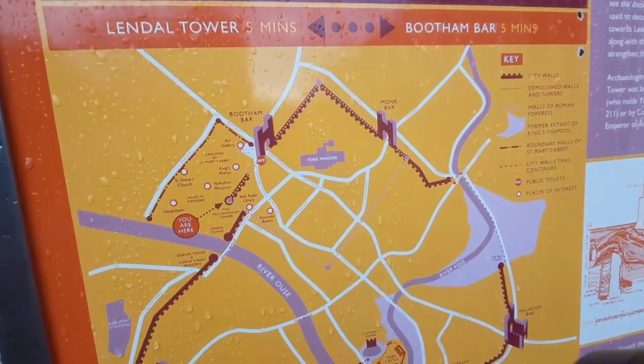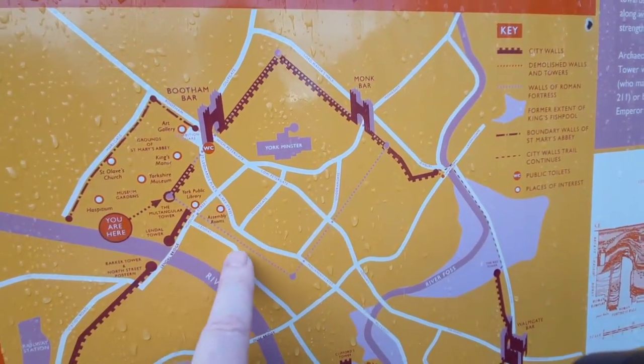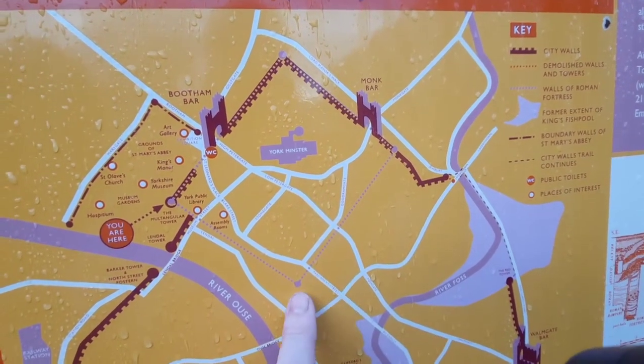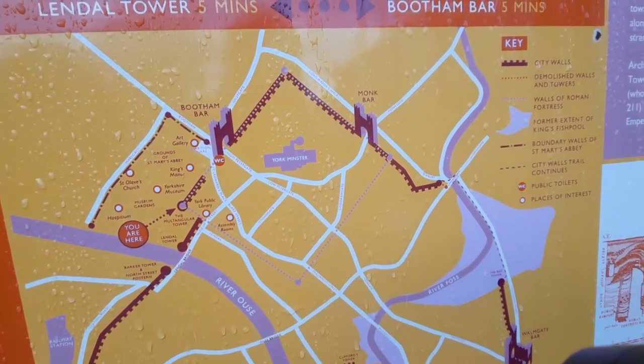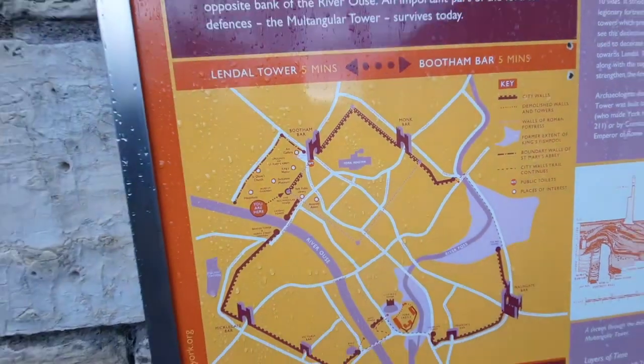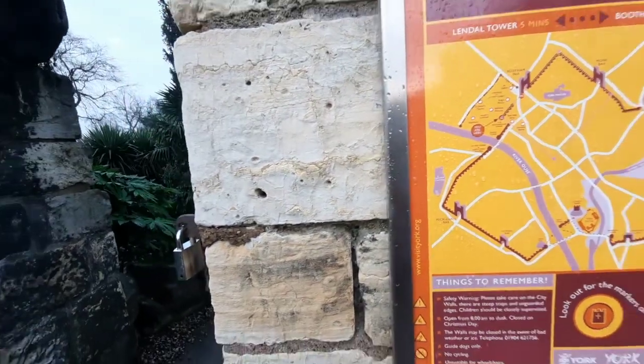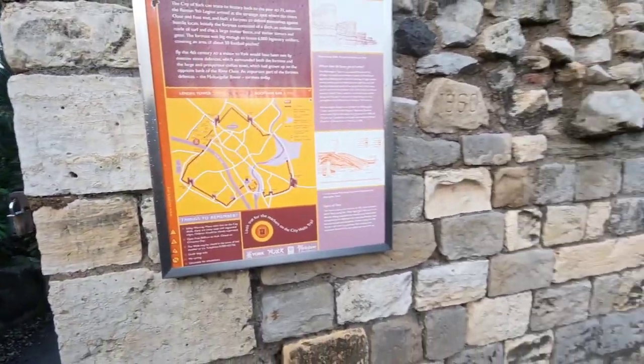And we have to remember, there you can just see the dotted line. That's actually where the fortress wall used to be. So you can see it would have been a much smaller area for the fortress back in the Roman times. And if we just look around, just turn now.